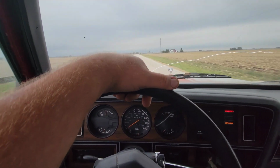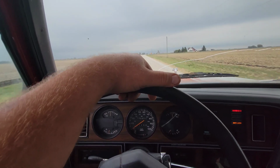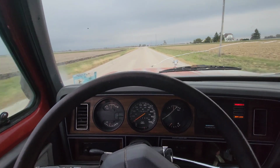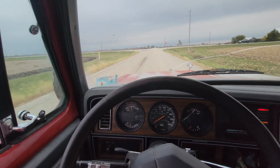But again, could just be low on fuel, or maybe the fuel pump kicked off for a second. I don't really know. But that's home, and I'm about to make it there.